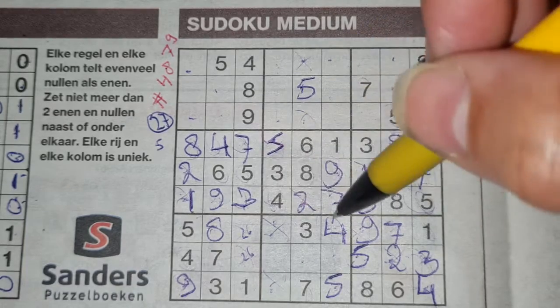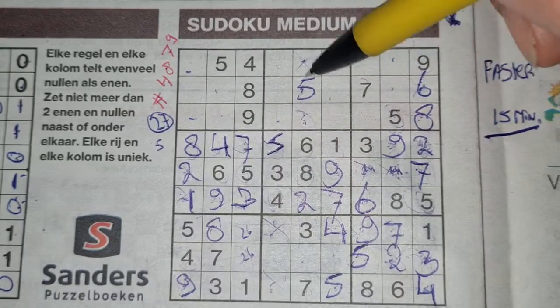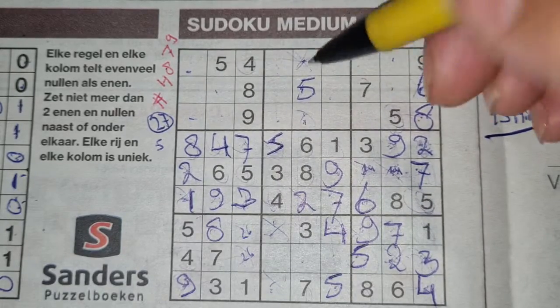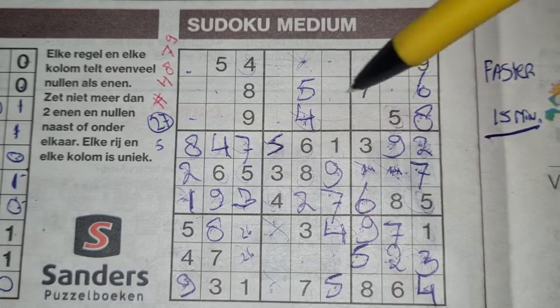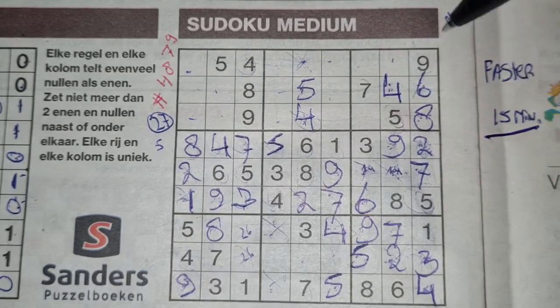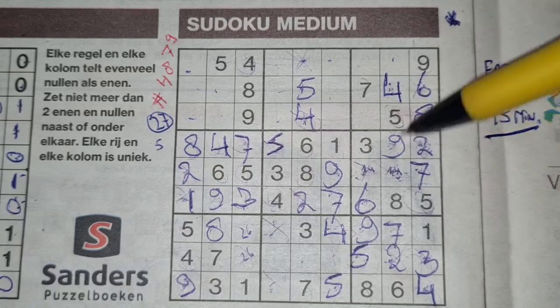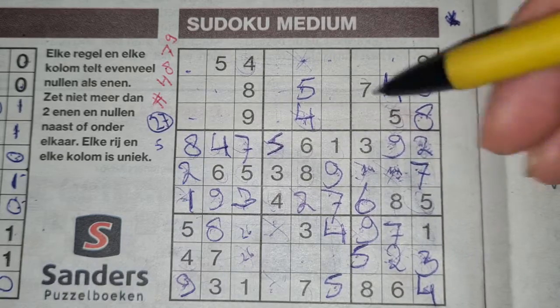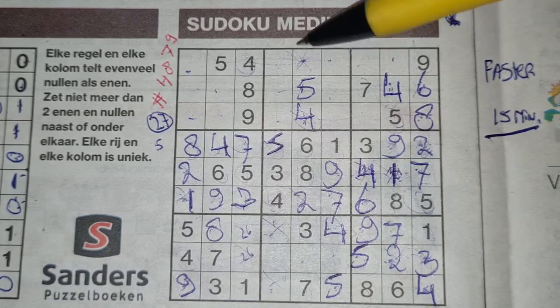So 4 in this column, 4 in that column. So the column between, the middle column, the only two places left for the 4 should be here or there. We see here 4 in this row, so no 4 there, 4 should be here. 4 in the first row, 4 in the third row. So the row between, in the second row, the only place left for the 4 should be there. Now we have a 4 here. I've marked those two boxes earlier with the 1 and the 4. We have a 4 in this column, so no 4 there. 4 should be here, and a 1 goes there.